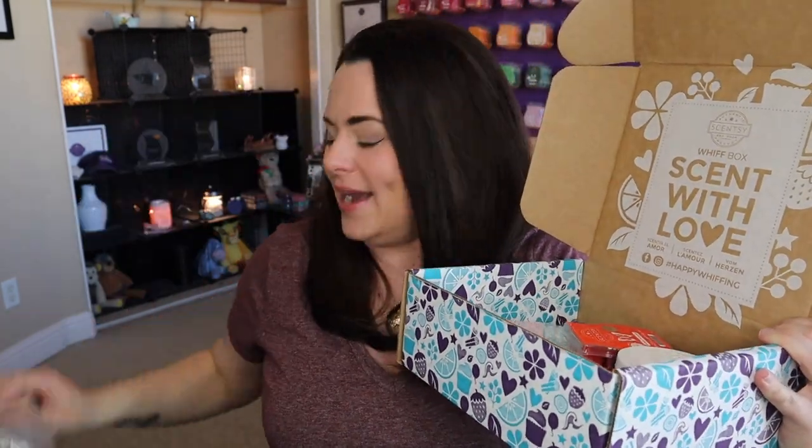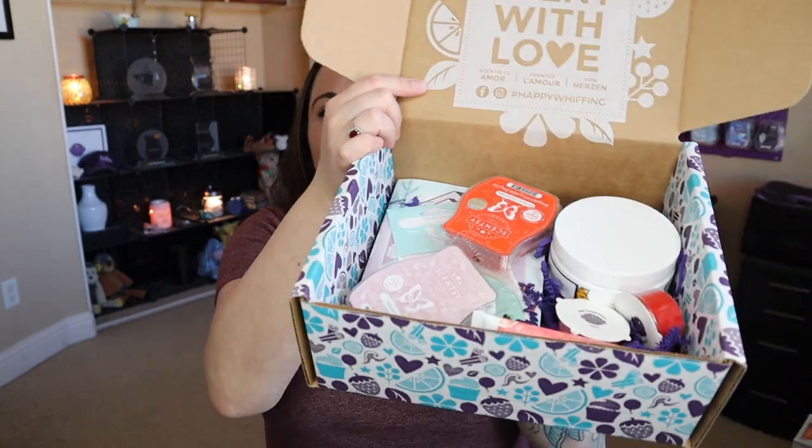So if you have not yet received a catalog either from myself or your consultant, and you have a Whiff box on the way, just know that you will have a catalog in there. So that's super fun. So let's see what's inside. So we've got some Scentsy air. So we got some little bubble packing here just to make sure that nothing gets destroyed. And inside we've got the goodies. So let's check it out.